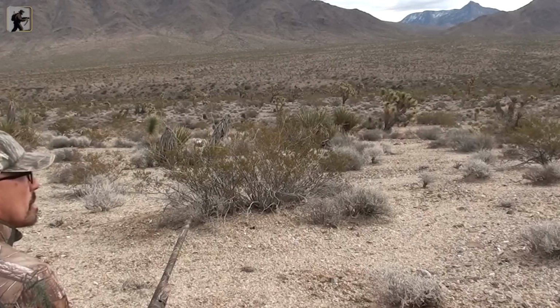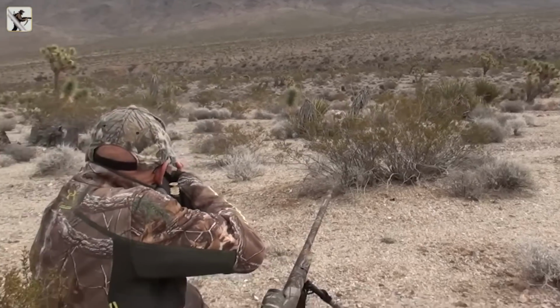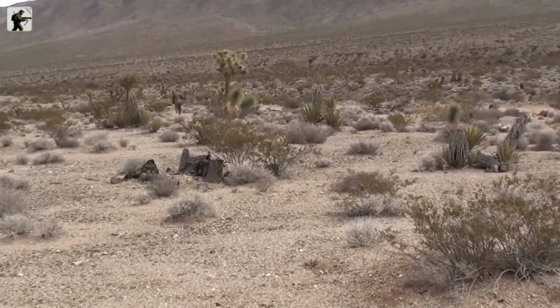After taking a shot, hunters should keep their aim on the bobcat to observe whether it falls immediately or runs a short distance. If the bobcat runs, it is important to note the direction it traveled for tracking purposes.